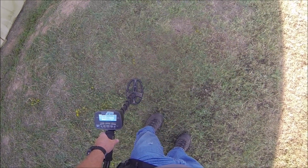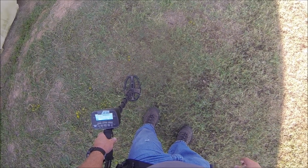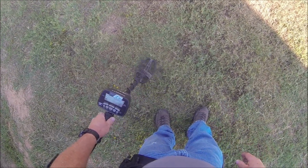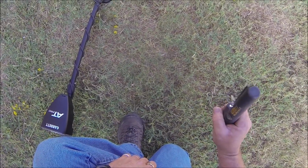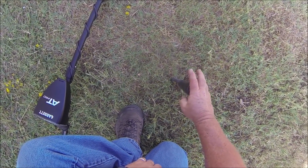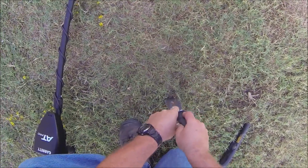Let's talk a little bit more about target size. For you guys that like to dig coins and jewelry like I do, there's no need wasting a lot of time on targets that are really large, because there's not going to be a coin or jewelry that's going to be that large. Like this target here, just a short little tone. That tells me that target is pretty small. You can also check the size with this. That's why I'm always touching the ground with this. Sometimes it can't reach the target, but a lot of times it can. That target is only about the size of the end of that pinpointer, which tells me it's going to be a coin or jewelry. Don't waste your time digging those big old giant targets.